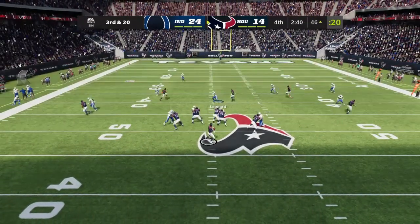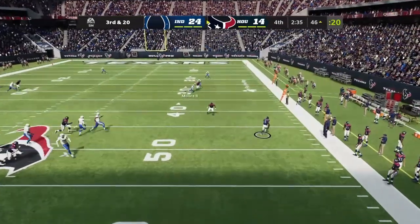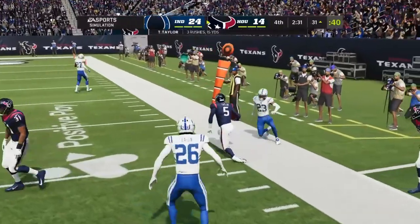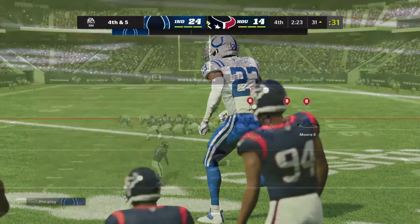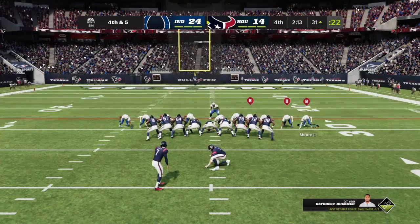Now Taylor. Flush to his right. And this time not quite to the 30. It'll be down at the 31-yard line. Pretty good job escaping the pressure. Gets him 15 yards on the scramble, but now it's 4th down.